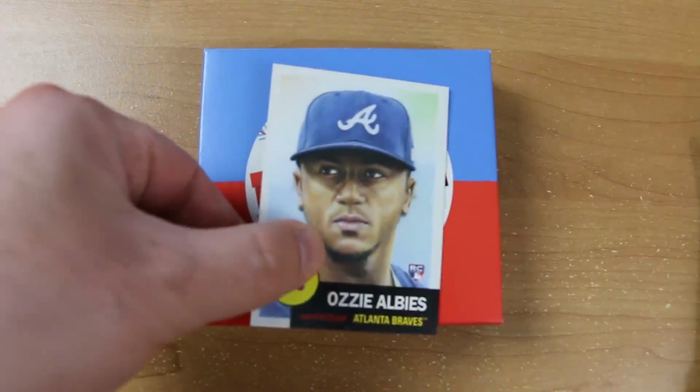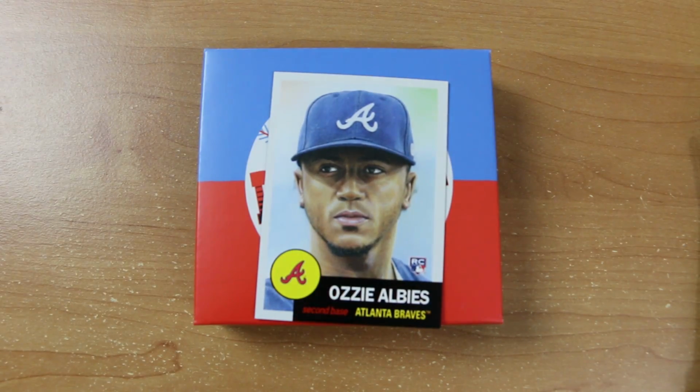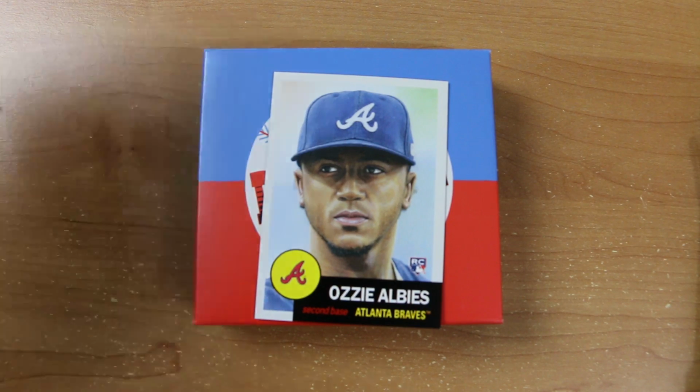Picked up the Ozzy Albies rookie. So really happy to pick that one up. Obviously, Albies just got off to an unbelievable start. He's continued to play fairly well. The Braves are just playing fantastic this year. They're having a great year, so the Albies was definitely a pretty sweet pickup. Really happy to grab that one.